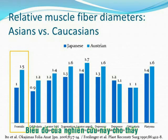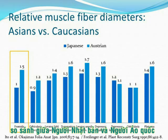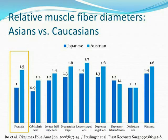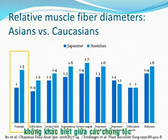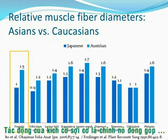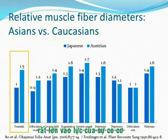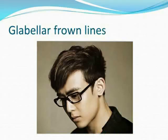This graph shows the relative individual muscle fiber diameters in microns, and it compared Japanese people and Austrian people. As you can see, for example, orbicularis oris muscle fiber size doesn't seem to differ between races, but for example, frontalis, the individual muscle fiber size differs significantly. So if we consider the muscle size itself contributes much to the contractile strength, maybe Caucasians have a much stronger frontalis muscle in terms of their contraction power.